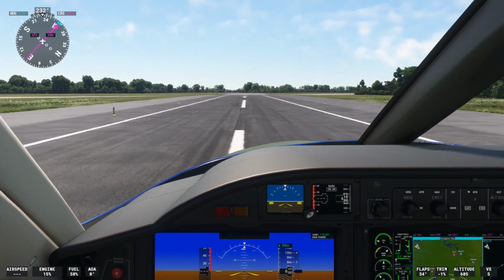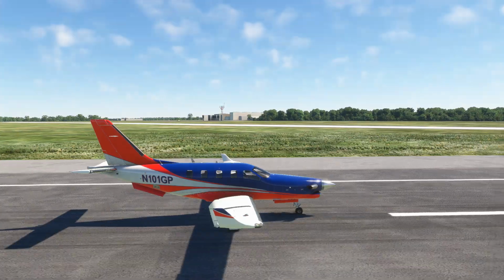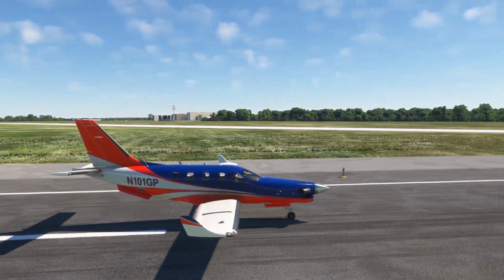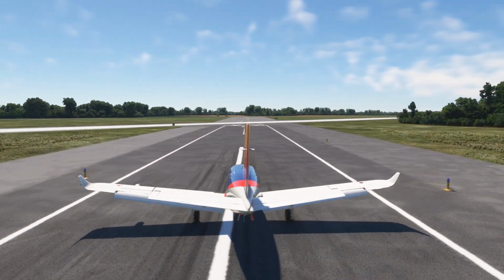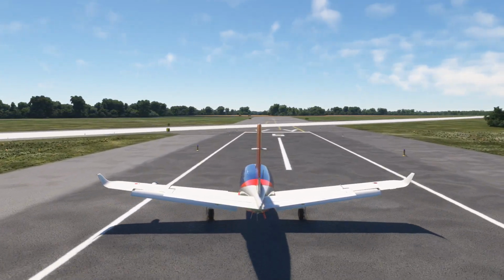Alright. Letting off of that. Alright guys, we're here. Welcome to Greenwood, South Carolina. Population 5,642. I'm not sure about that, but I always wanted to say that.